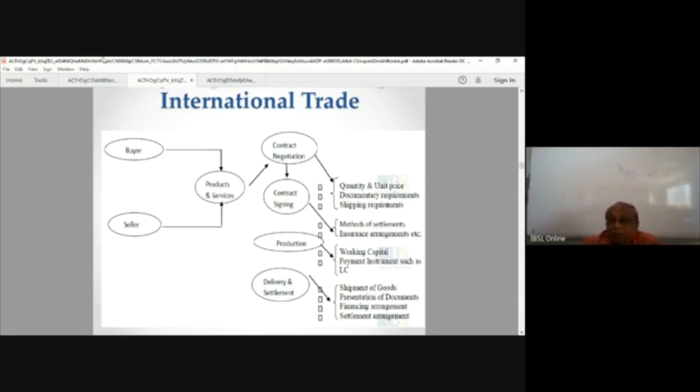When they are going to discuss the contract, they have to discuss the quantity and the unit price, then the documentary requirements, and the shipping requirement. How are they going to ship it? Whether it's containerized cargo or normal cargo, liner shipping or container shipping. All those things they have to discuss. And then they have to prepare the contract. We call it the sales contract. They have to prepare the sales contract, and then they have to sign the contract.